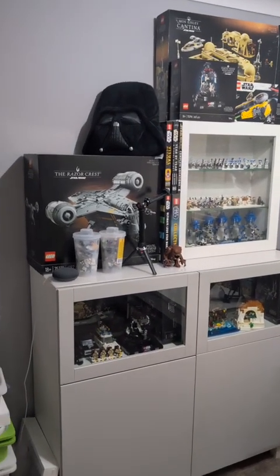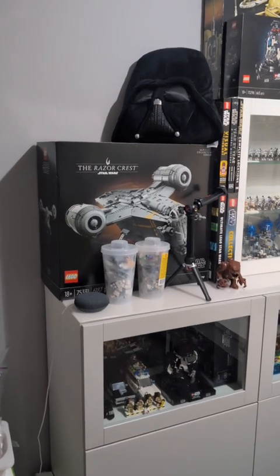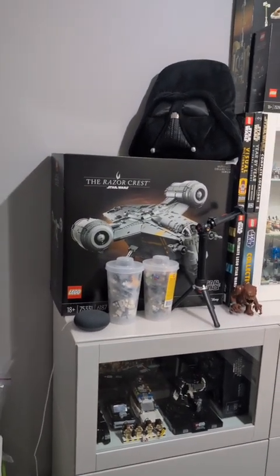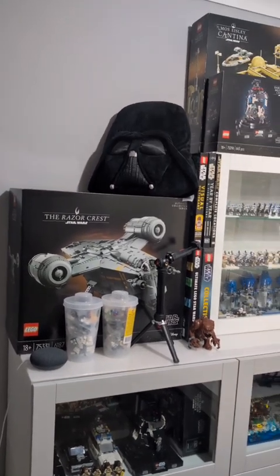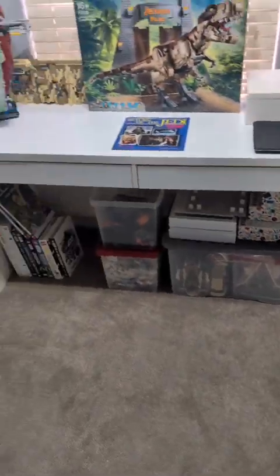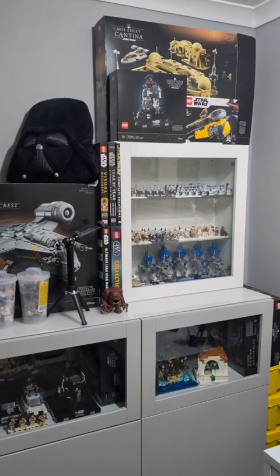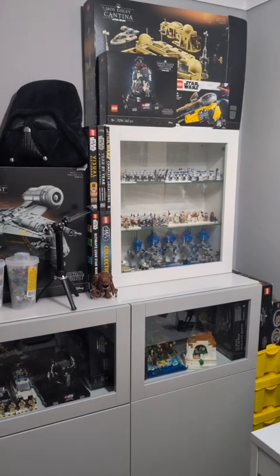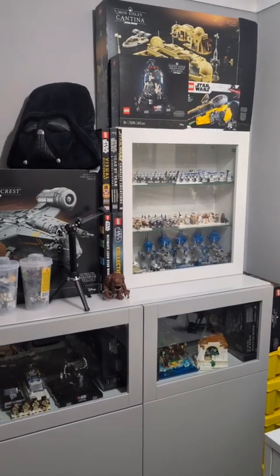On top of my Besta units, we've got the Razor Crest, an open set, which I will make at some point. I've also got my fluffy Darth Vader cushion because I haven't got a chair yet for my desk. I need to get a chair. I will be looking for one in the very near future, as sitting on the floor or using a dining room chair is not ideal.